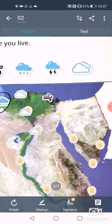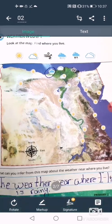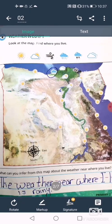Okay, let's read. Look at the map, find where you live. We live in Alexandria, so I drew a circle around the place of Alexandria on the map. And as you can see, the weather is rainy.